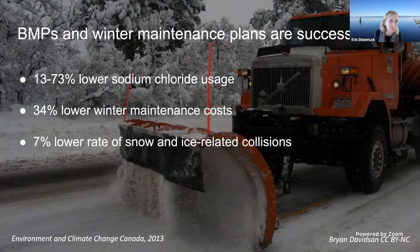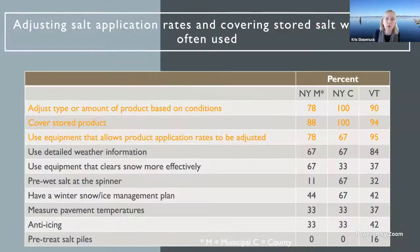Back in the Lake Champlain Basin, we asked the municipalities and counties in New York what kinds of best practices they might be using. I asked them, do you use this suite of things? So looking at the far right column, that's our Vermont municipalities. The top things that were used, not only in Vermont but in New York and the counties as well, is adjusting the type or amount of product based on the conditions. So 90% of Vermont municipalities are doing that. They're thinking about, is it snowing? Is it freezing rain? Is the temperature going up? What's happening? And they're going to change the amount of salt going out on the roads or other surfaces based on that.